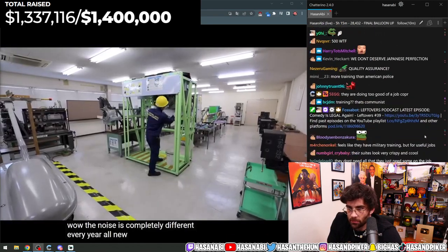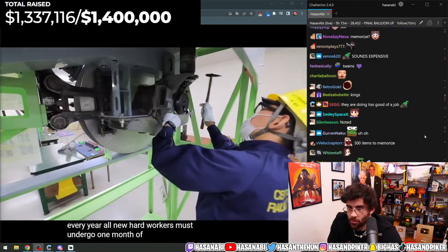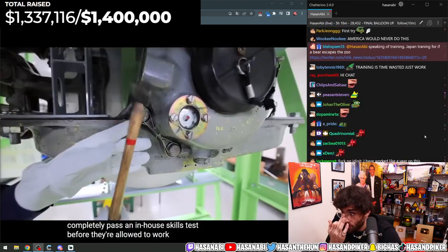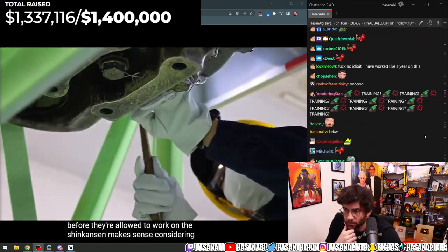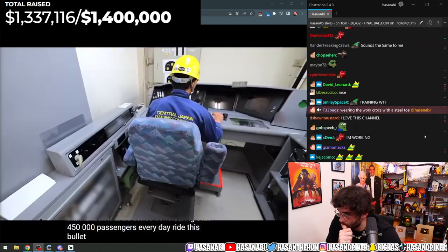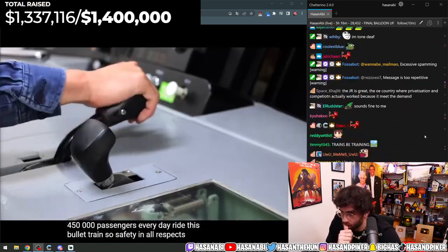Every year, all newly hired workers must undergo 1 month of training here and completely pass the in-house skills test before they're allowed to work on the Shinkansen. Makes sense considering that 450,000 passengers ride this bullet train every day, so safety in all respects is paramount to its operation.